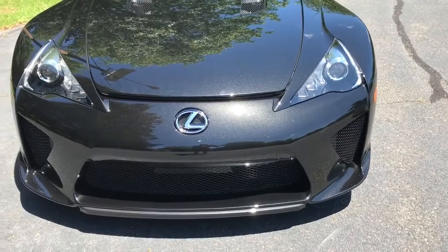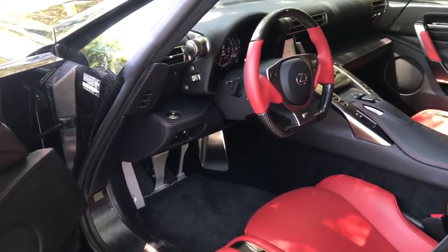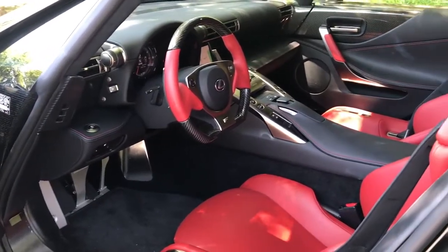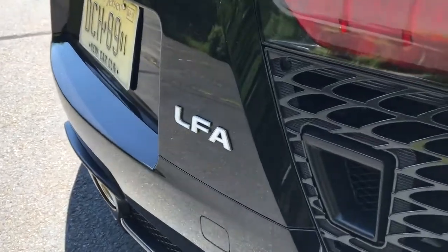And yes, the LFA cost nearly $400,000 back in 2011. And yet, nobody ever really talks about this car like they do Ferrari, Lamborghini, and other exotic cars. More on that in a few minutes. Now, on to the quirks.